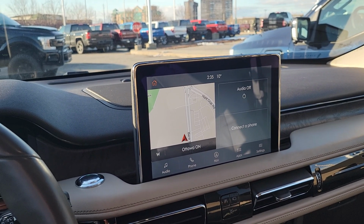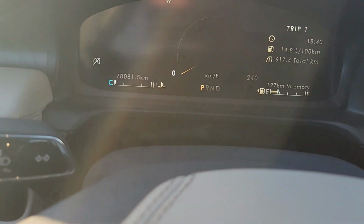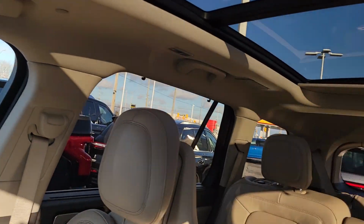So I'm in the vehicle that you're interested in. It all got cleaned up, and the back door is working. It does have 78,081 on the kilometers on it. It is white with a tan interior.